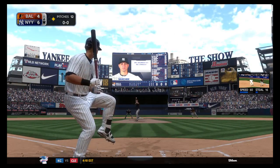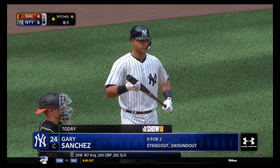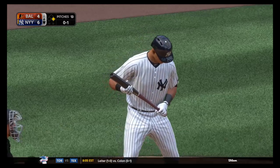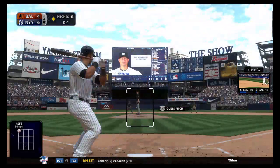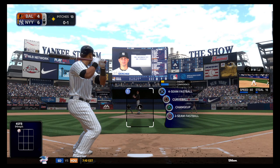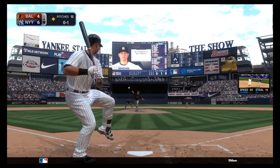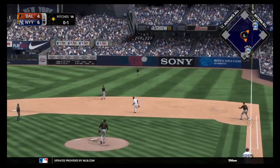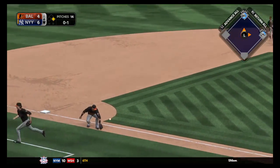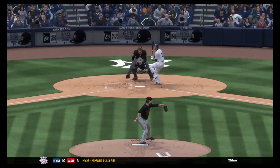In now, Gary Sanchez, as he'll take a look at a high strike that time. 0-1. No hits to this point. Hit hard on the ground to second. And that's through for a hit. And that runner will go no further than second as there are 2 aboard now.